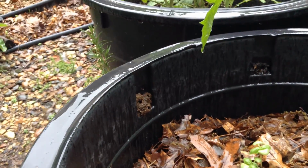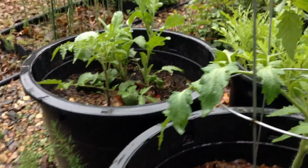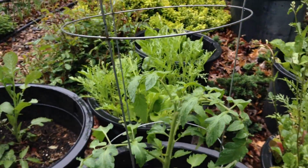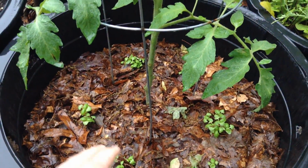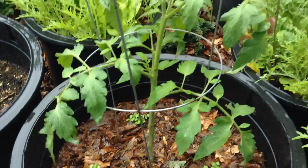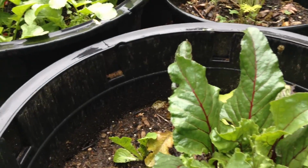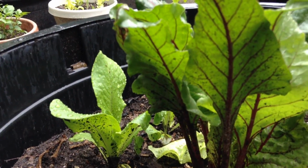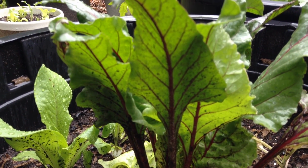It's really cool that these containers provide that environment for them. And I'm glad to have them. They can actually prey on little pests, and they don't have to travel very far too. So if my basil or my tomatoes are ever in trouble, or my beets or my lettuce, they'll eat little caterpillars and other little insects that would otherwise damage my vegetables.